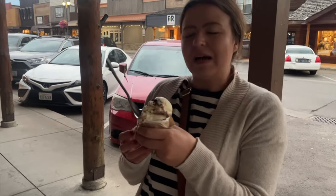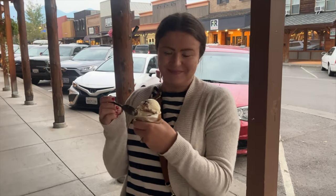Sweet Peaks ice cream here in town says that they create thought-provoking flavors, which I wasn't sure what it meant, but my thoughts are provoked. It's pretty good. I got Grizz Tracks, which is like a caramel-based flavor. Not too bad. I got a s'mores flavor ice cream per usual, and it's wonderful.